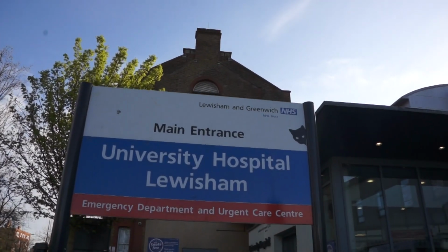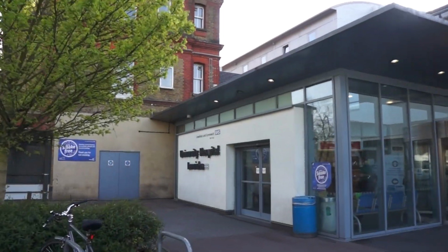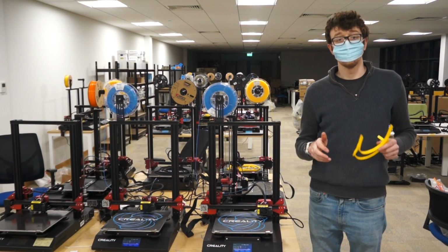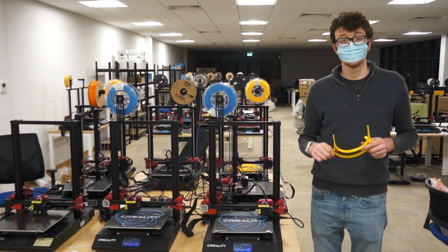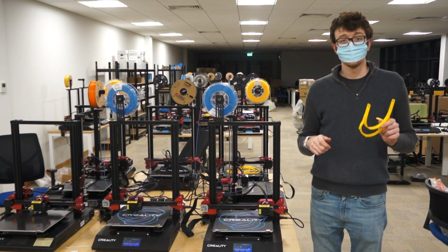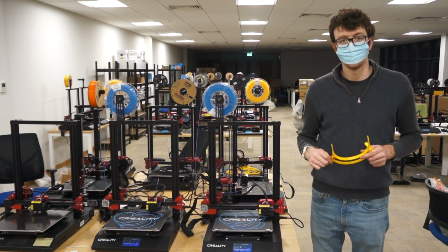You may have heard that there's a massive shortage of PPE in the NHS at the moment, and that's putting the lives of our doctors and nurses at risk. This initiative is just one of the amazing things the NHS is doing to try and solve that problem as quickly as possible, to save lives and to stop the spread of this deadly virus.